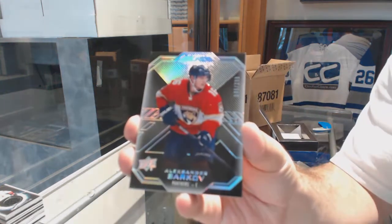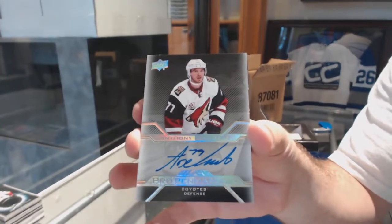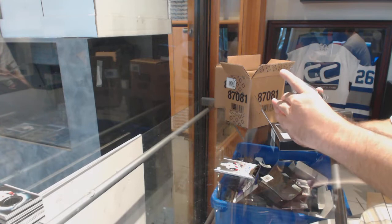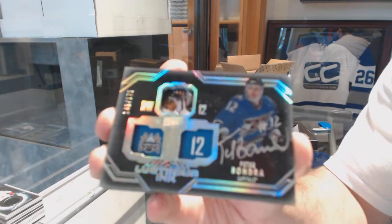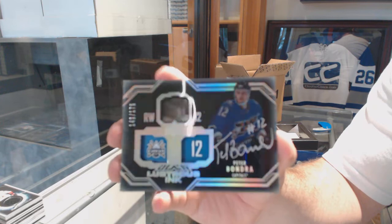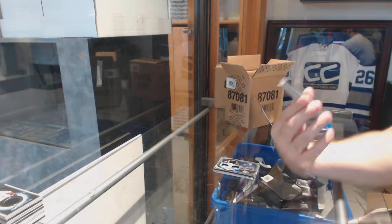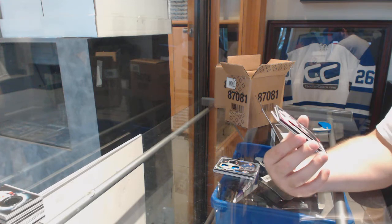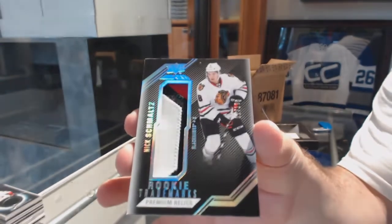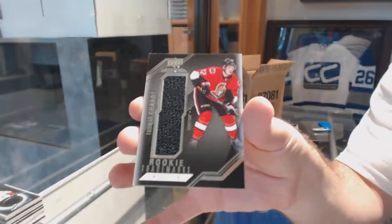We've got a 299 Alexander Barkov base. Pro Penmanship, Anthony D'Angelo. Numbered to 175, Lustrous Ink, Peter Bondra. Ooh. Numbered 1/10. Rookie trademarks patch, Nick Schmaltz. And we've got a rookie trademark relics of Shabbat.